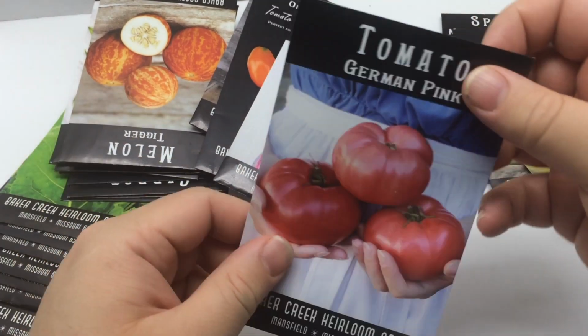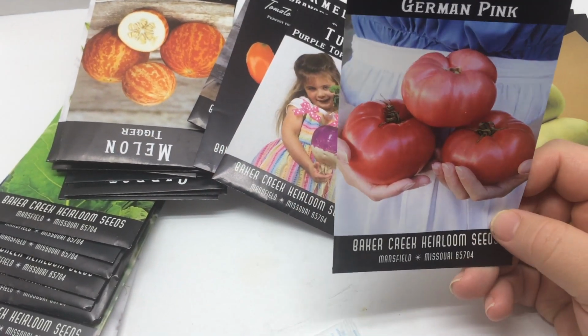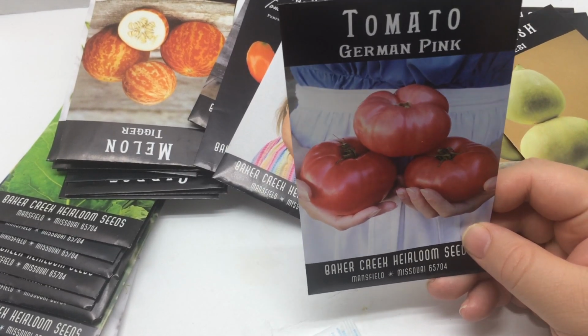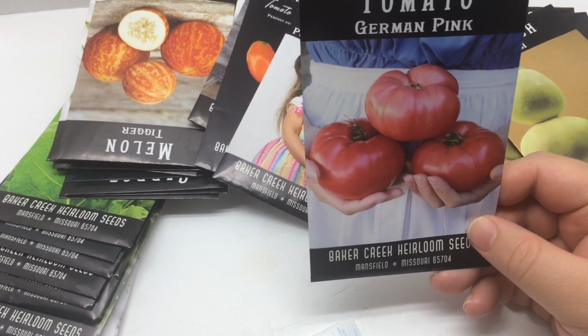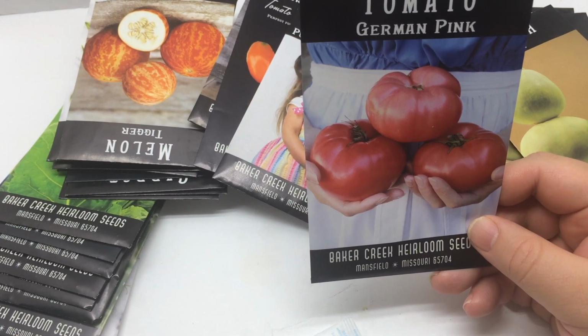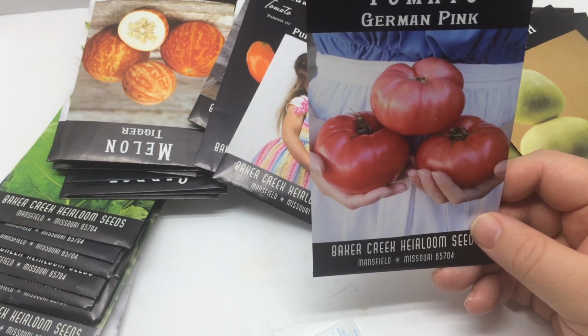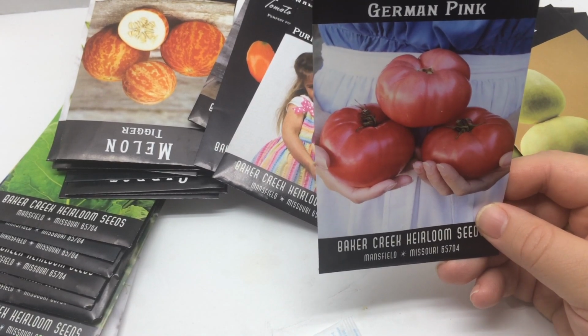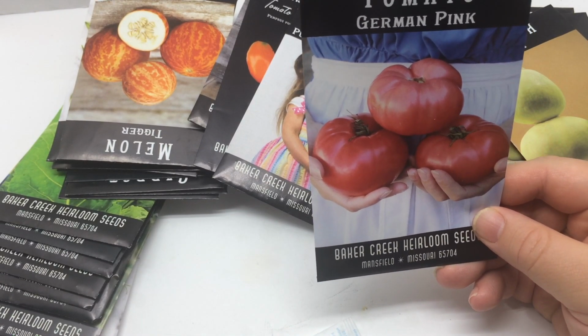The German pink tomato, I've also grown this, and I'm not sure if I actually put up the video that I made. I kind of did a taste test of it and everything, but I'm pretty sure I never posted that one. So maybe I will go ahead and post that if I can find the old footage of it, and we'll get that up so you can see what that's like.